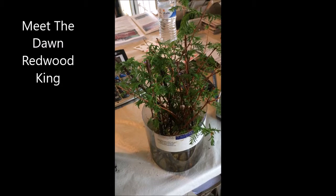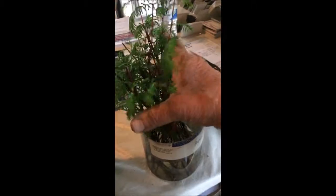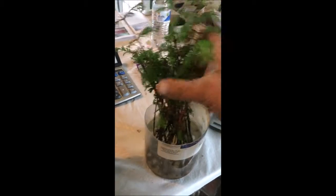Many times people ask me, what's the hardiest tree that you raise? And I've got to say, this particular tree here is called Dawn Redwood. These are small seedlings. We're raising these, we put them in water, and you can see they're putting out roots. The little white root there, it's putting out roots just by dipping them in water.